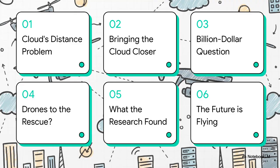All right, so here's our game plan. First, we're going to look at the problem with the cloud itself. Then, we'll introduce a new idea called fog computing and unpack the huge puzzle it creates. After that, this is the cool part, we'll look at a high-flying solution, and finally, we'll check out the data and see what it all means for our future.